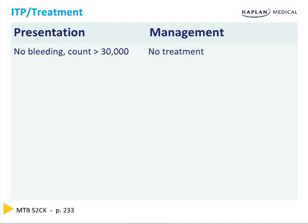Now, your questions are not going to be equivocal. They're not going to say it's 30,001 platelets or 32,000. It's going to be 92 or 22. It's going to be much more clear. Now, if there's mild bleeding, the platelet count's under 30,000, the first thing is some glucocorticoids to stop the destruction.